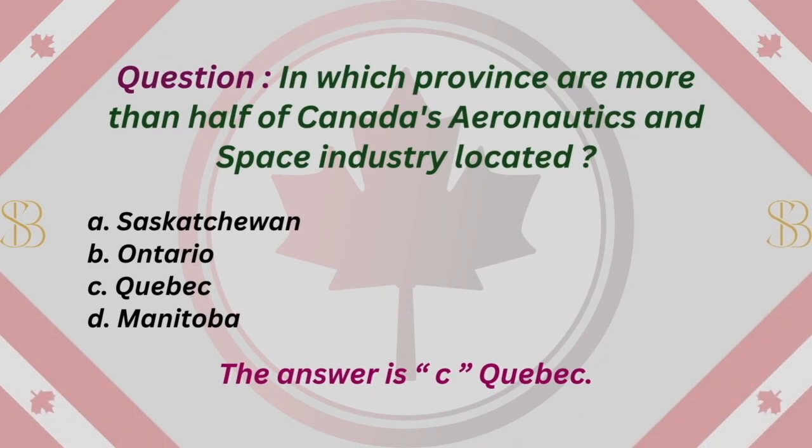Question: in which province are more than half of Canada's aeronautics and space industry located? A. Saskatchewan. B. Ontario. C. Quebec. D. Manitoba. The answer is C. Quebec.